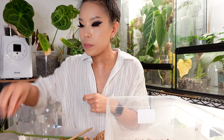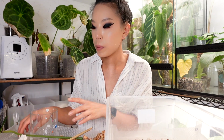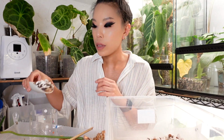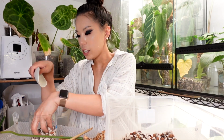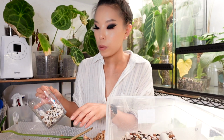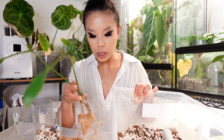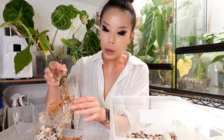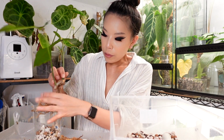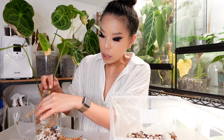I have to say, I really need to buy more perlite because I'm not in love with the giant perlite in the pon mix. It's not bad, but I find this current mix a little too chunky for me. But I made it this way just to stretch my pon out because I'm running so low on Lechuza pon. But I don't love how big these pieces are.